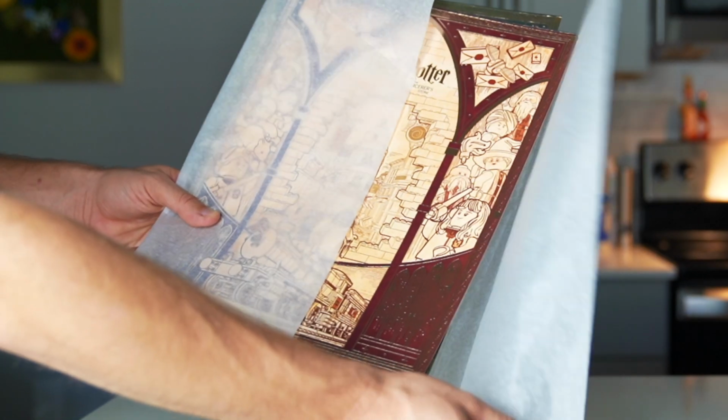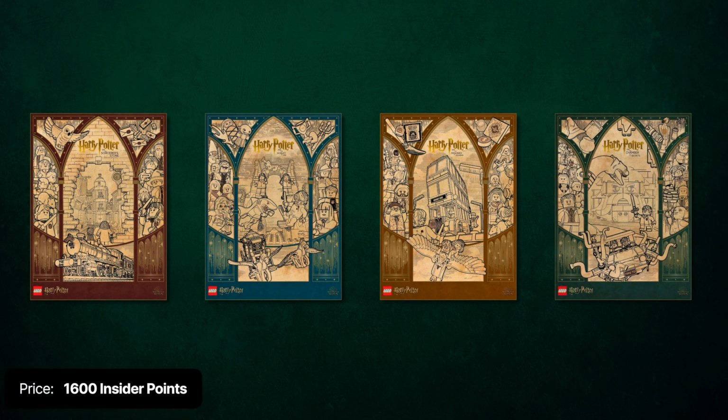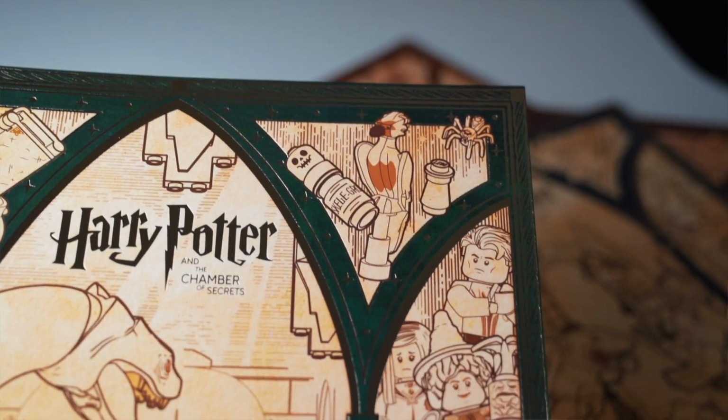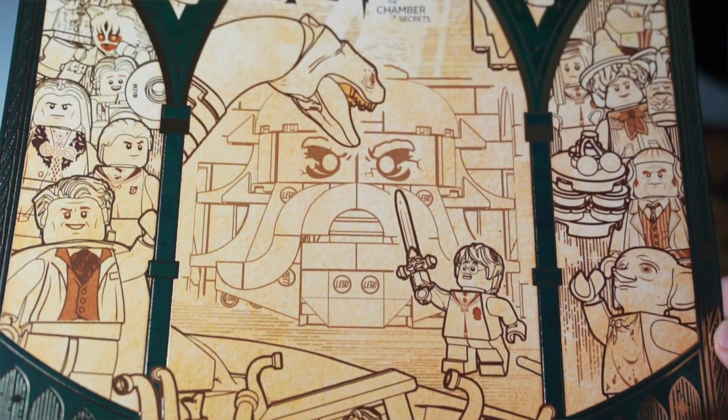One last thing I do want to bring up, though, are these collectible Harry Potter prints that are in the reward center. You get 4 prints for 1,600 points, which is about $12 to $13, which is not bad at all in my opinion. I ended up grabbing the set just because of the cheap price. Mine came shipped in great condition, and I was actually very impressed by the quality of the prints and just the overall look of the posters.